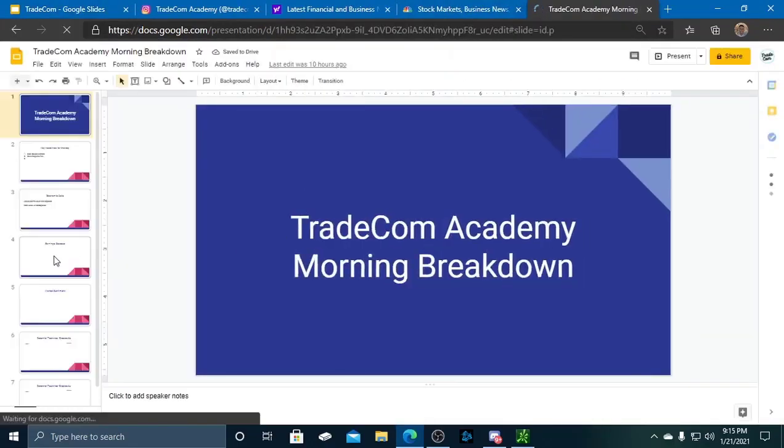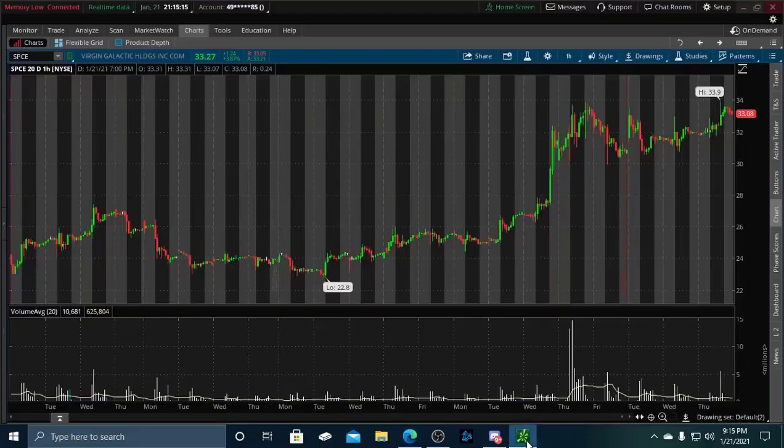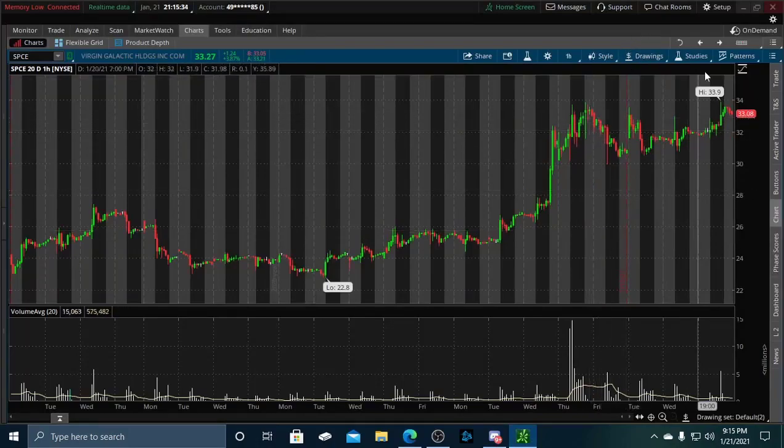So I added it this morning on the breakdown right here, right? So we had Space, potential breakout, and I put the pattern right here. So I need to swing it today. This one's a lot clearer. You guys see this? All right, this is how I saw Virgin Galactic today.